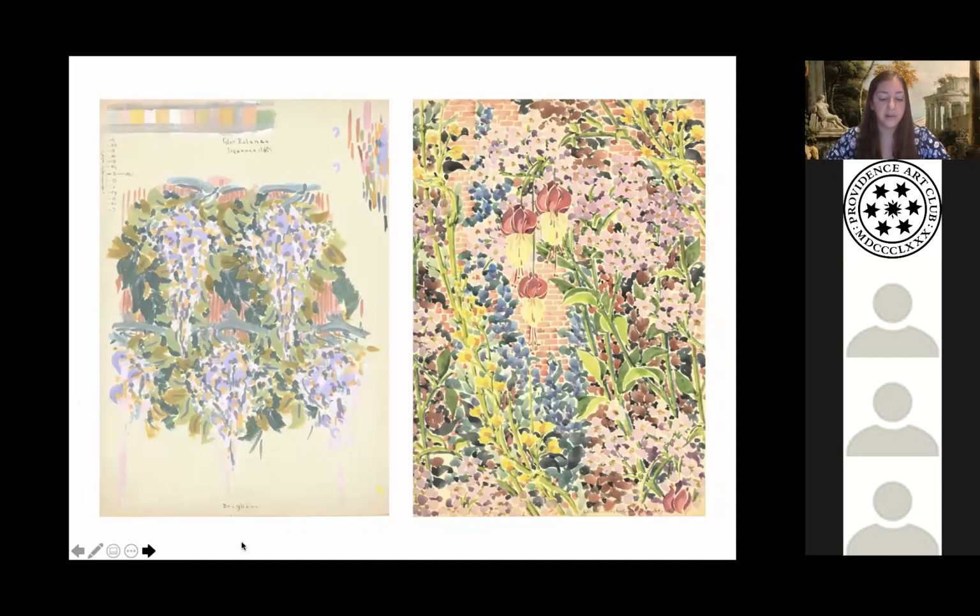In many of his works, his thought and design process is clearly laid out in front of us. He's testing an image, recording colors, and making notes about the design. And something like this design on the left may have been made or may have been part of his process of creating something like the full painting on the right.